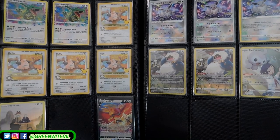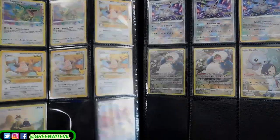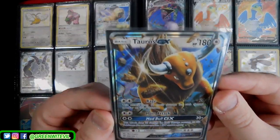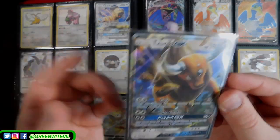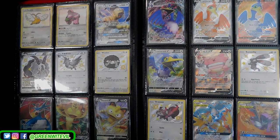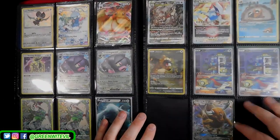My very first build and battle, my pre-release back was Sword and Shield, Sun and Moon Base. This was my pull from my build and battle, and I used it. He was great. He had Rage, 2 colorless for 20 plus. His attack does 10 more for each damage counter on this Pokemon. Then Horn Attack for 60, and then Mad Bull GX, 30 times. His attack does 30 damage for each damage counter on this Pokemon. Woo! Spicy. He should probably go in the front. We'll put him here. Tauros.